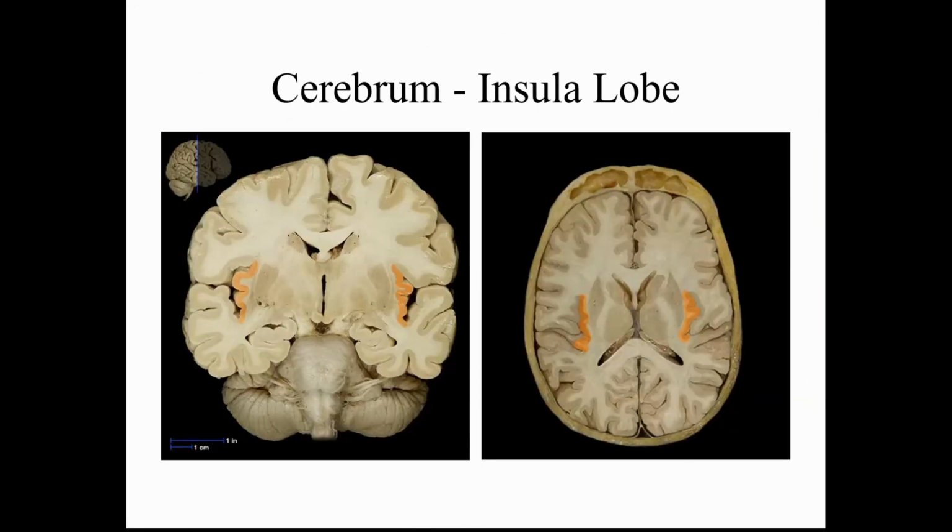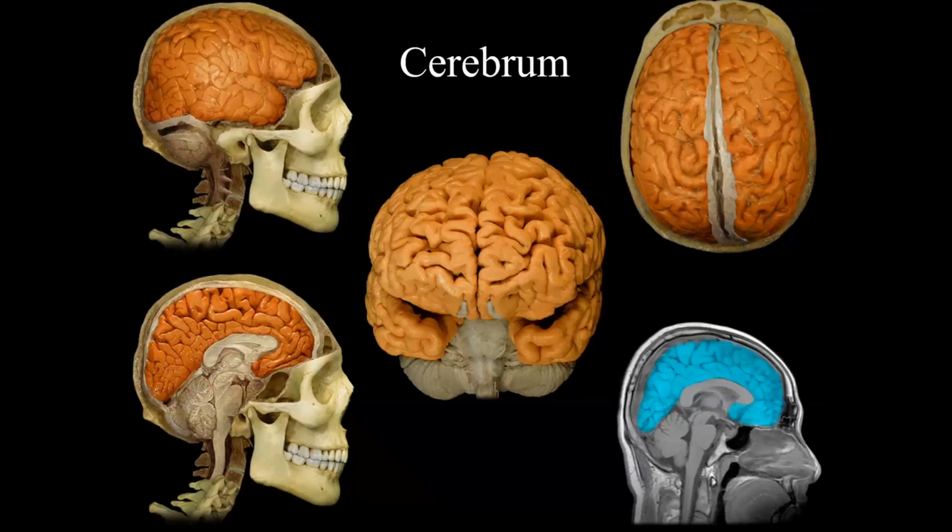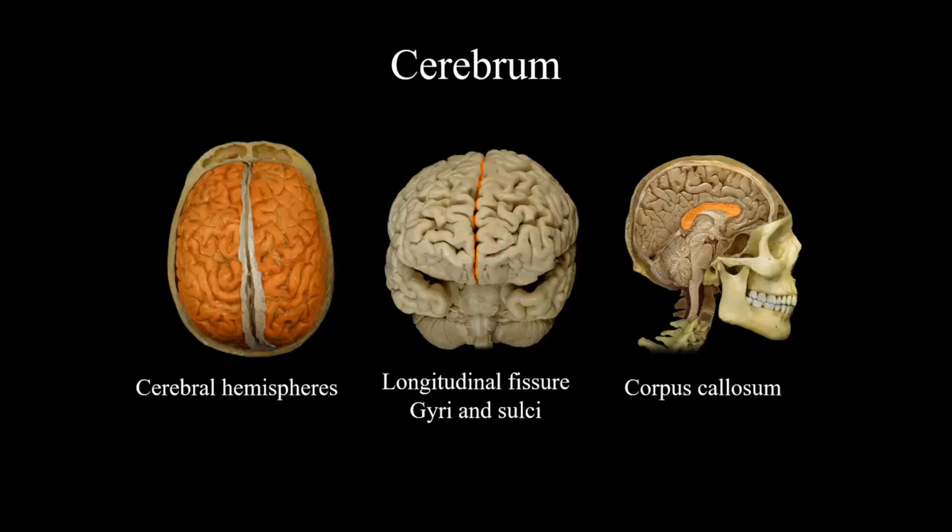So our insula is not found when looking outside. You need to divide the brain to see it. Okay, here it is. This is the major portions of our brain, which is highlighted in orange. You have your cerebrum. This is the main fissure that divides the hemispheres.